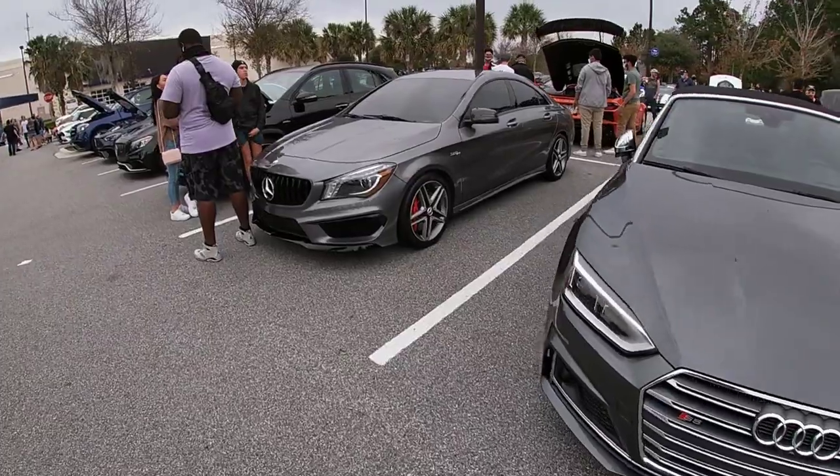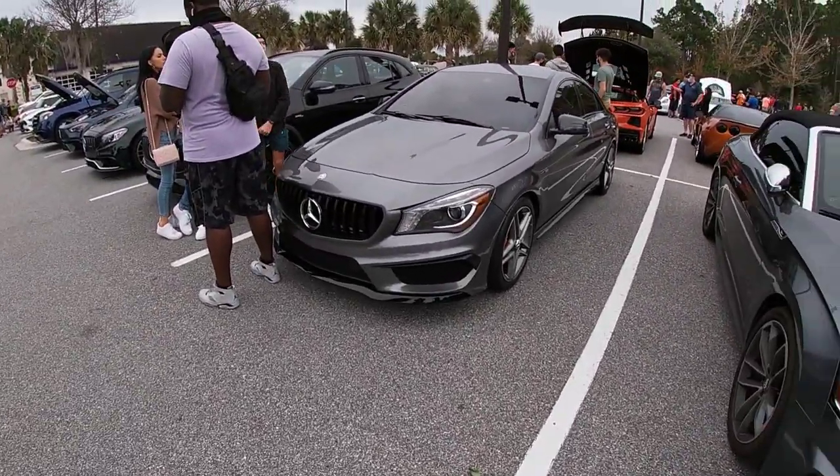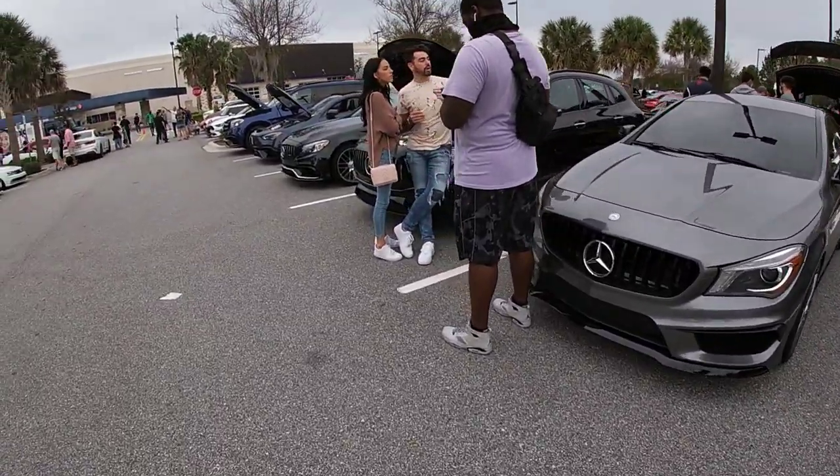No, I settle for a car that isn't a convertible like that. Yeah. The CLA 45 AMG. That's nice.